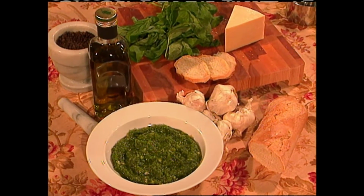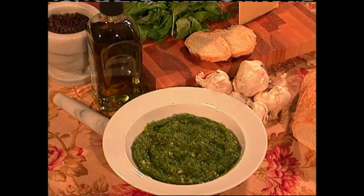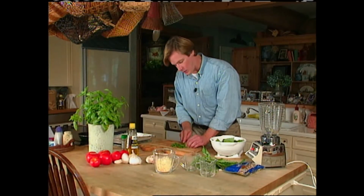Now, for those of you who haven't tried pesto, hold on to your taste buds because here's a recipe that just can't be beat. One of the herbs I always find plenty of room for in my garden is basil. Just when I think I have enough, I always add a few more plants because basil is the key ingredient in one of my favorite dishes, pesto.